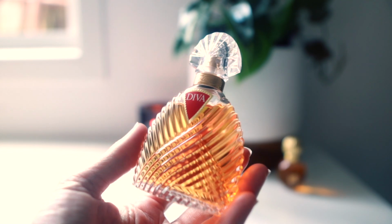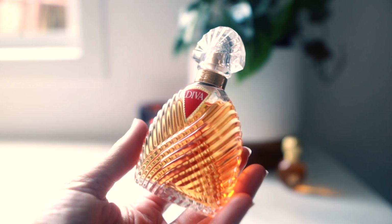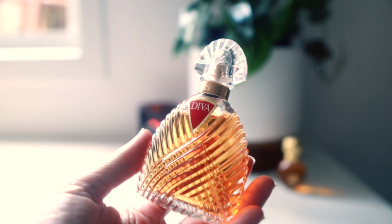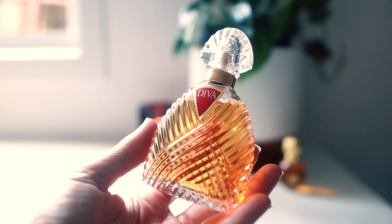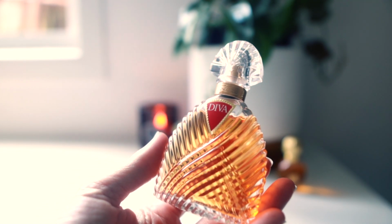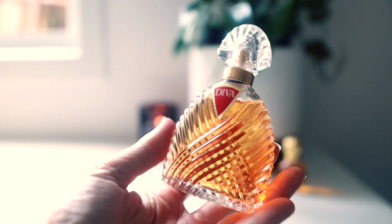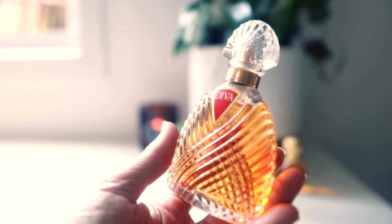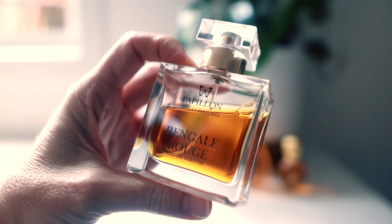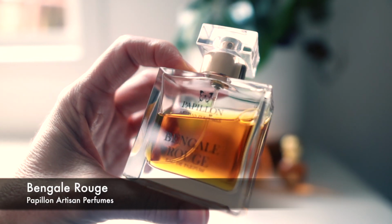I haven't worn it that much because I did buy it as we were coming into the cooler months, and I thought I'd wear it in the cooler months, but I ended up putting it in a different drawer when I rearranged my perfumes, and it sort of got lost and forgotten about. So I am going to try and wear this over the spring because I think it'll work really beautifully in the warmer weather.